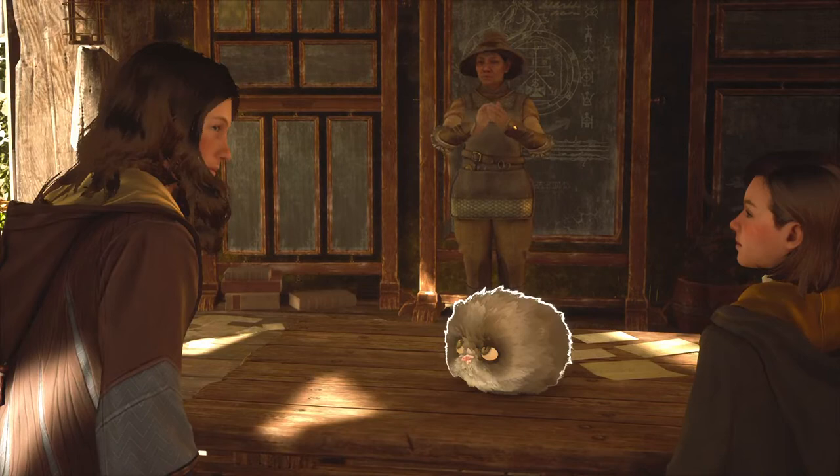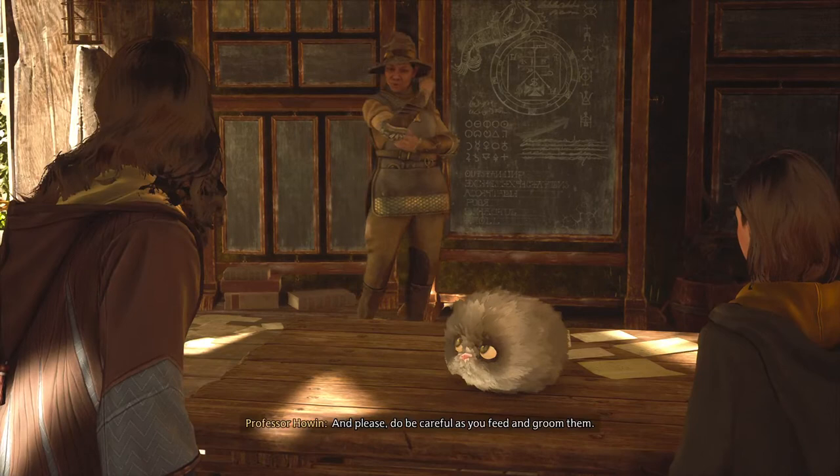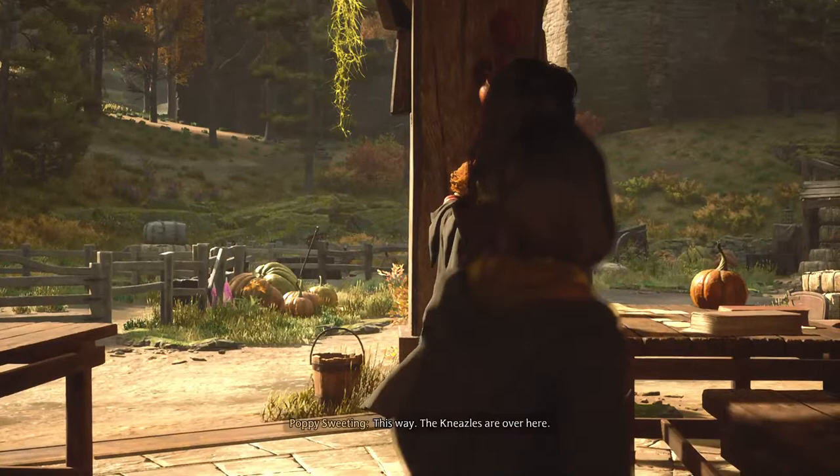Good work, everyone. Now, let's make our way to the pens and select another beast. And please, do be careful as you feed and groom them. Miss Sweeting, why don't you show our new student to the Neasels in the farthest pen? This way. The Neasels are over here.